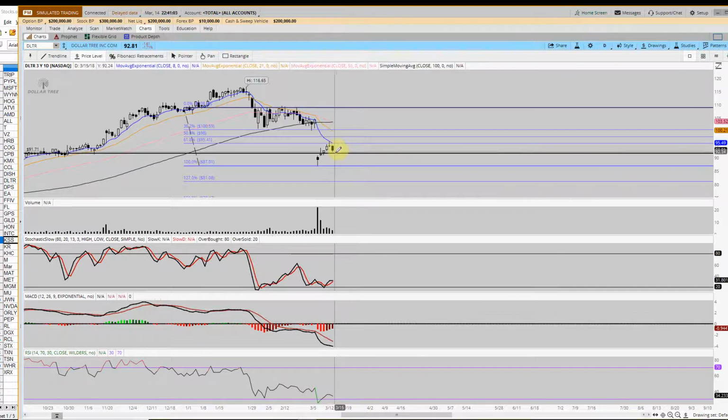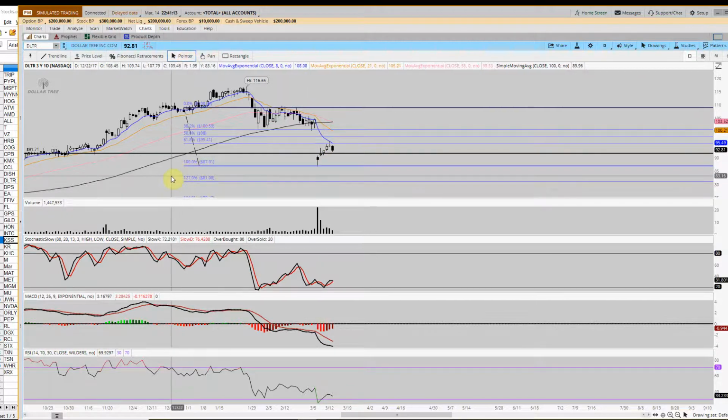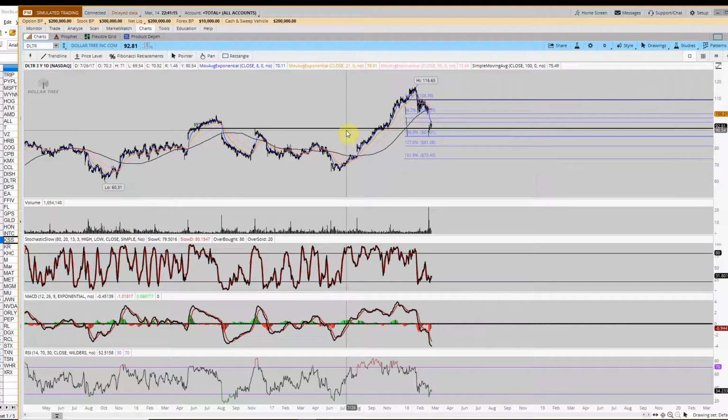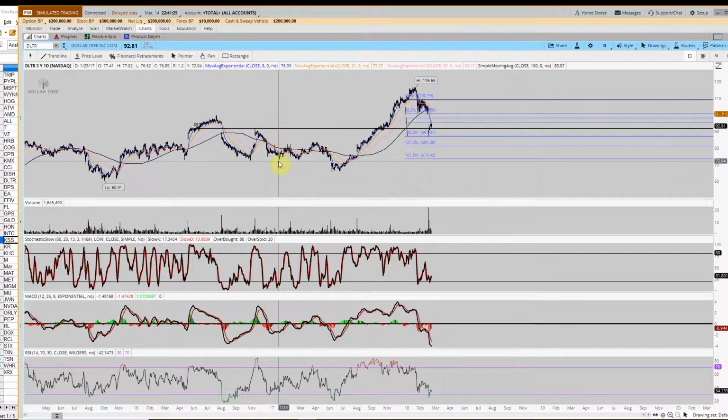If we get a close below this line, I would think that we have potential to come back again and test this low here from the 7th, and then we have our targets even further below that. And this stock really just looks like it's capable of free falling based on how sharply it's risen. What goes up must come back down. I do think there's some opportunity for the stock to come back down.